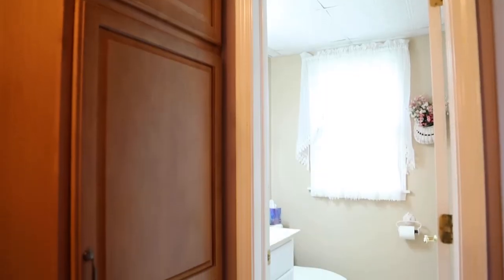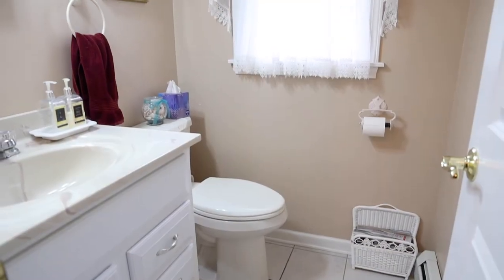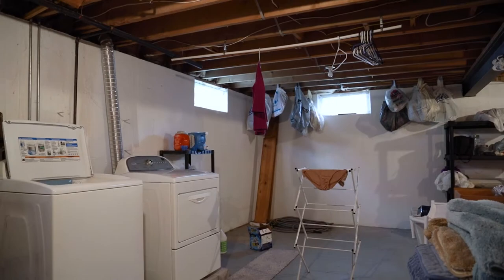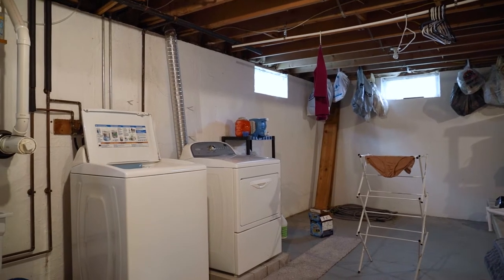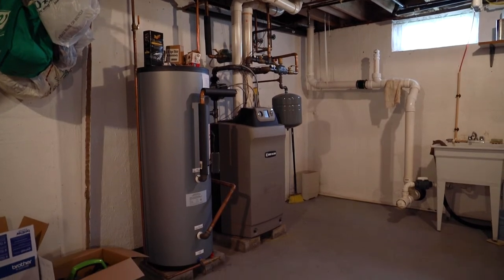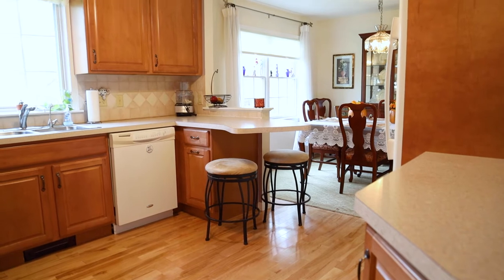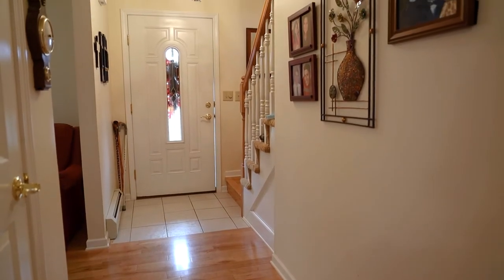There's a half bath on the first floor. There's built-in cabinetry, access to the garage and the basement. The basement is unfinished, but plenty usable space. There's a new Weil-McLain furnace circulating hot water. There is also a reverse osmosis water filtration system for the drinking water, and it's just a clean machine.